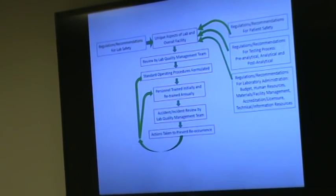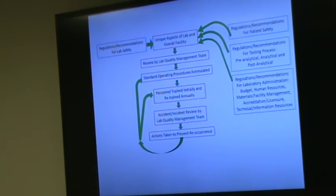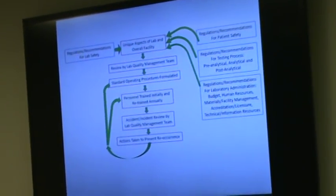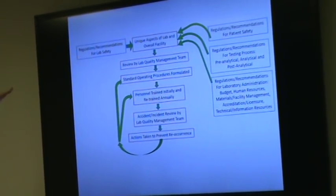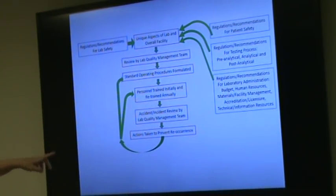So I wanted to take just the couple minutes that we have left and talk about this idea that laboratories and places of business need to have what's been called a safety culture, which is a little bit different than what maybe you have been used to. This is what happens in the CQI process: there's a review of lab quality and standard operating procedures, people are trained, and then it's reviewed for incidences and accidents.